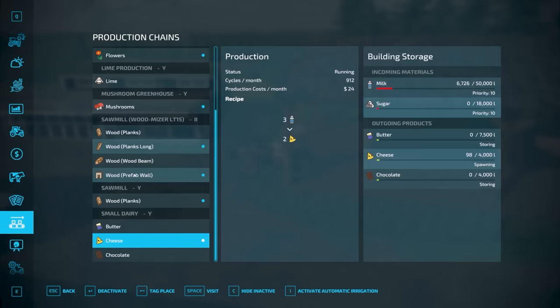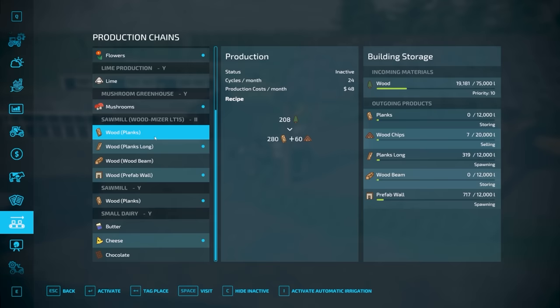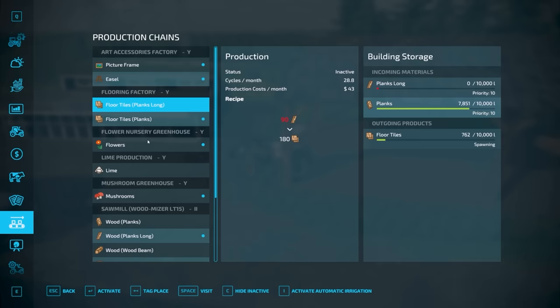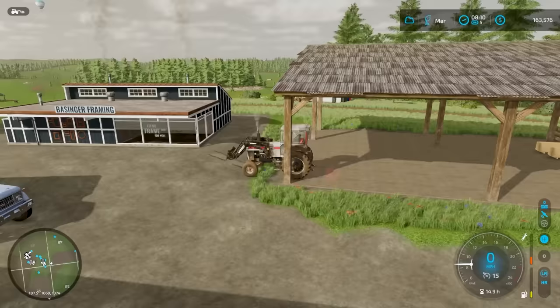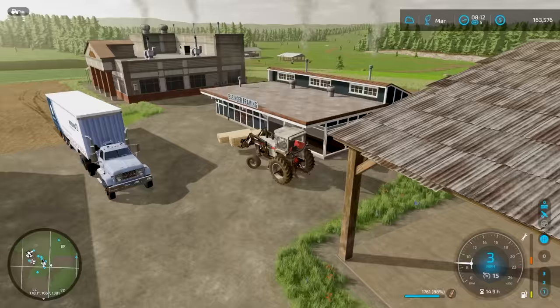Jumping into the production, I wanted to make sure that we had just planks activated. We want to only do planks in the sawmill. No, we don't want to make planks. I'm looking at the wrong thing. Where are we at? Oh, here. Long planks. Let's go ahead and deactivate that there. For the floor tiles, we just want to do the planks at this point. We don't want to move them to both places because long planks are expected at the frame company. So we'll do just the long planks at the frame company and regular planks at the flooring company. And see, hopefully they take all of them.